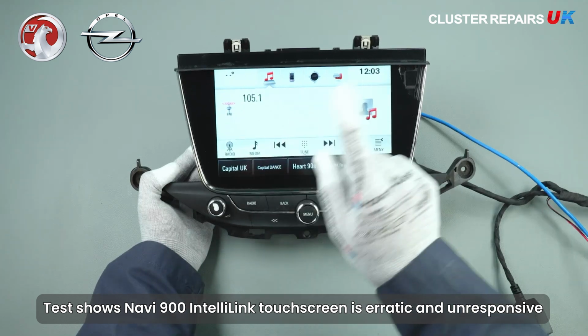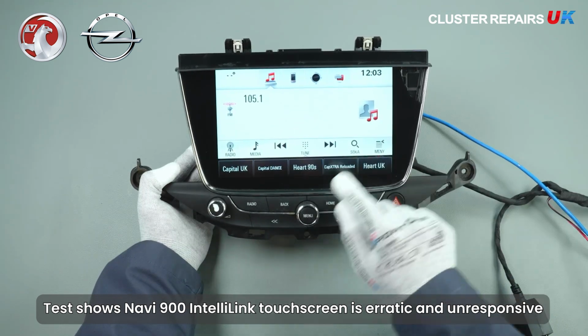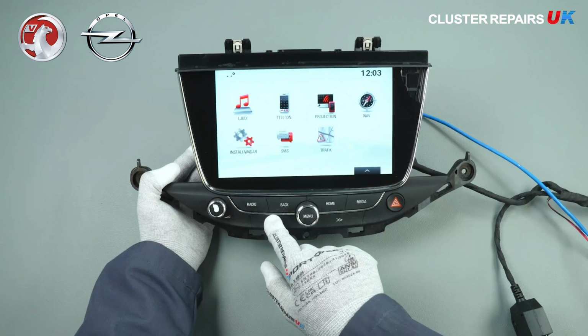Here's a quick look at a faulty display. In this case, the touchscreen is intermittent or not working at all.